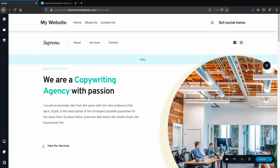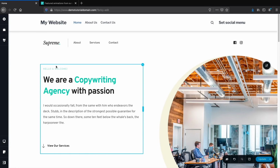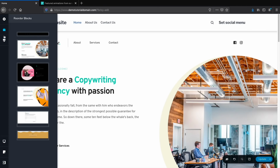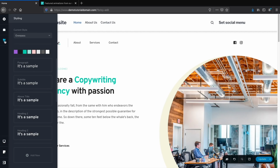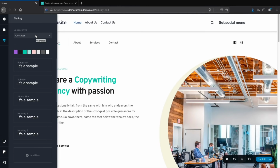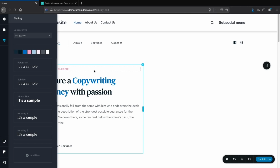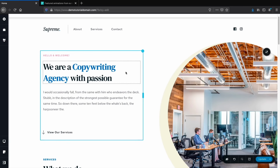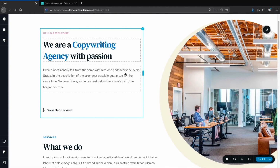Now, since you actually purchased the Pro version, we get a new element that we can use, and this is the actual global styles. So if you click on this little paint icon, you'll see styling. So here we have a current style. Let's just say, for example, you guys suck at designing. I suck too. We all suck at designing. We all started somewhere. What you can do is click on one of these current styles, and it'll change the entire website with a specific font and color to help represent what you are trying to build.